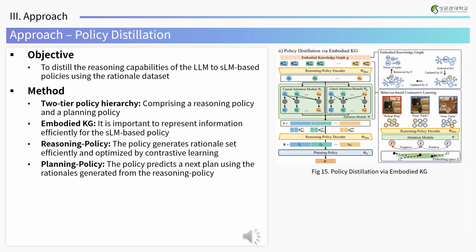Next, I will explain the policy distillation phase in detail. To distill the reasoning capabilities of the LLM into SLM-based policies using the rational dataset, we adopt a two-tier policy hierarchy. First, the reasoning policy infers a set of rationales based on current observation, the task description, and information stored in an embodied knowledge graph. Second, the planning policy then uses those rationales to generate the final action plan.